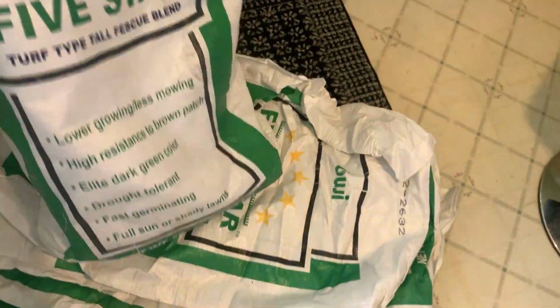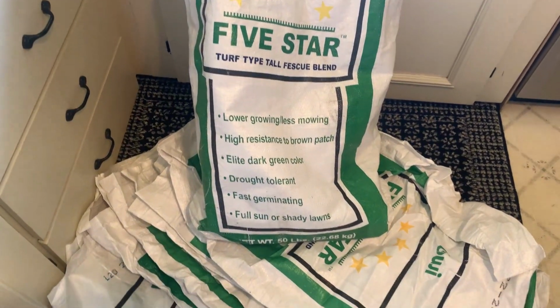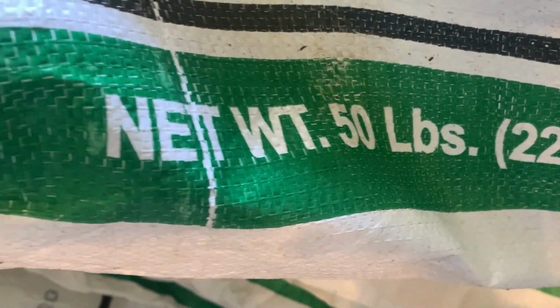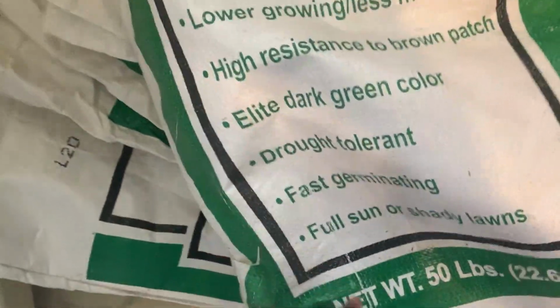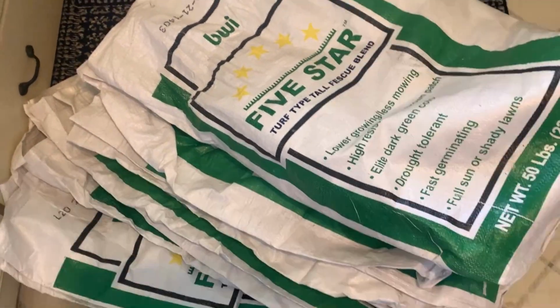All right, I have made it home, and I just wanted to show you all these bags that I received free from the feed store that I went to, OK Hatchery. And these are 50-pound bags. And I will show you later on how I use these empty bags. They were absolutely free. This is over a dozen.